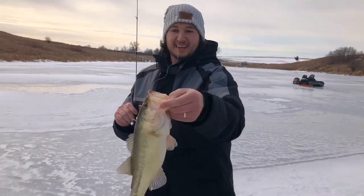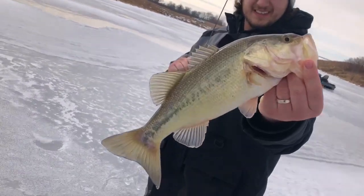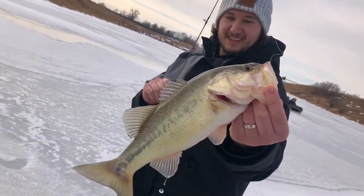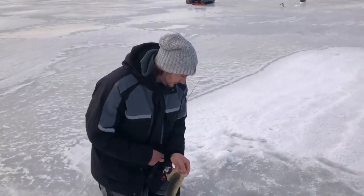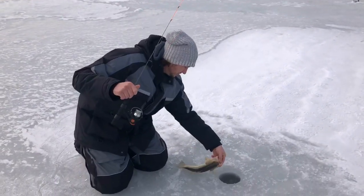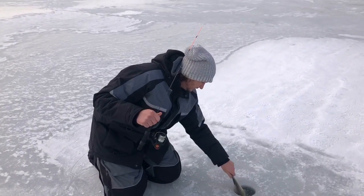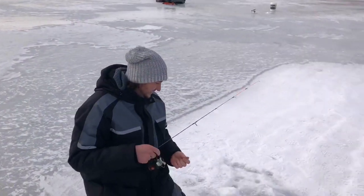Another bassy. In the winter, they get those red lips. Oh yeah. That vertical line, that one's not quite as dark, but it's still really defined. Yeah. It's awesome. All right, here she goes, guys. Whoa. Oh, my bag's open. The release. Good work, AK.